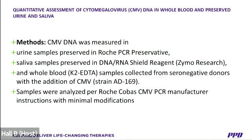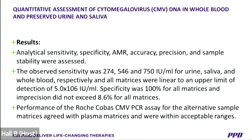And as I said, the stability is very important. So we needed to put the urine samples in the Roche PCR preservative, and the saliva samples preserved in DNA/RNA Shield reagent from Zymo. And the whole blood EDTA samples were collected, and then we spiked the CMV strain. All of these samples were analyzed using the cobas 6800 platform, exactly the same as the plasma method. And we could successfully validate that assay, and determine sensitivity, specificity, AMR, accuracy, precision, and sample stability.